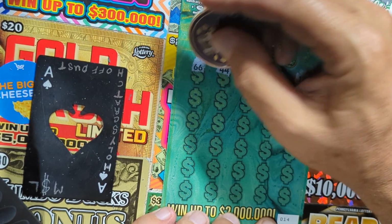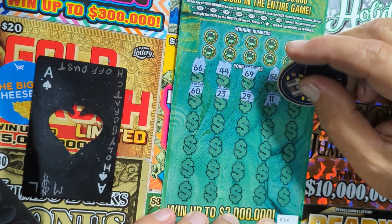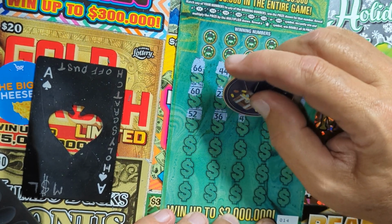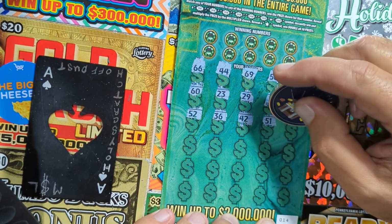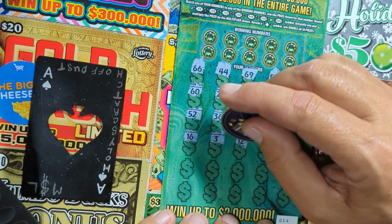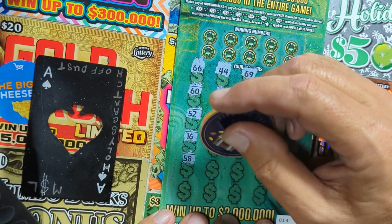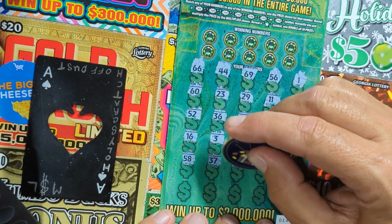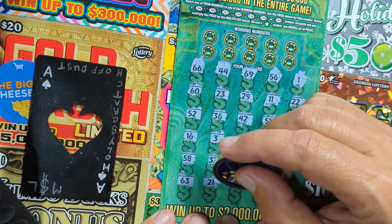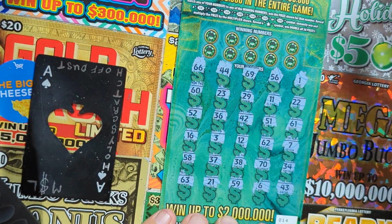There's 44. There's 66. A 60. 23. 29. 11. 22. Only good numbers. Hopefully they match. There's 52. 42 and 36, 51, 61, 16, a 3, a 12, there's 62, a 7, lucky 7, come on, be lucky this time, got a 58, 37, 38, 70, 34, 63, 21, 59, a 6, and a 43. Boy, those multipliers are hard to find.